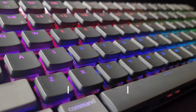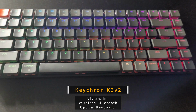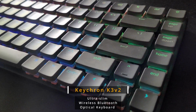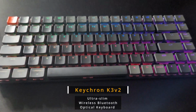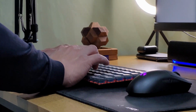The next item, and one of my favorites in my workstation, is the Keychron K3 V2 optical keyboard. Besides the minimalistic look, which I really like, the main reason that I chose this keyboard is its compatibility with both my Windows and Mac setup. This Keychron version has a 75% layout, which is just perfect for what I need.